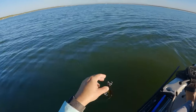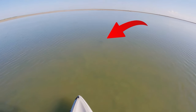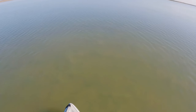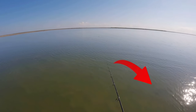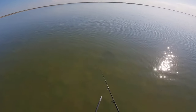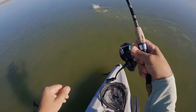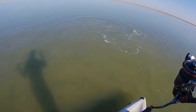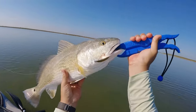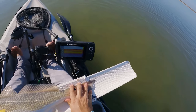I mean, we came to look for redfish, but I ain't gonna complain about a 26 inch trout. Oh, I don't know. There was something there. I don't know if that was a redfish. Oh, there's a redfish right next to me. Right in front of me. See if I can get my spoon in front of him. Oh, yeah. There he goes. God, that guy was just dumb. He swam right next to me. Look at the spoon, right there in the corner of the mouth. All right. Nice. Just almost 26.